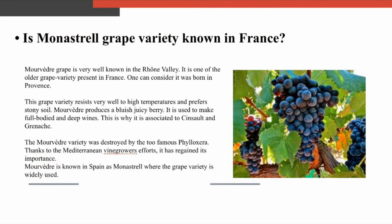Is the Mourvèdre grape variety known in France? Mourvèdre is very well known in the Rhone Valley. It is one of the oldest grape varieties present in France. One can consider it was born in Provence.